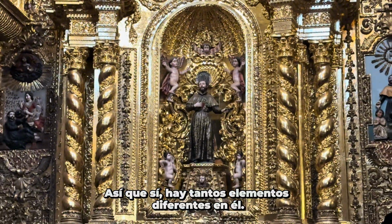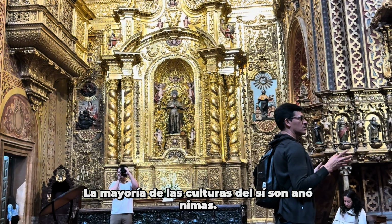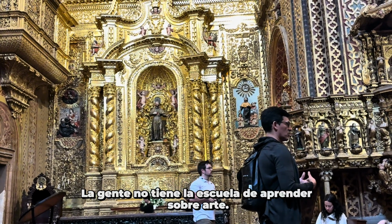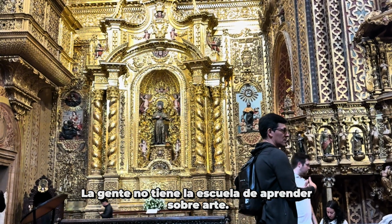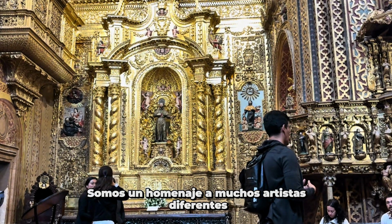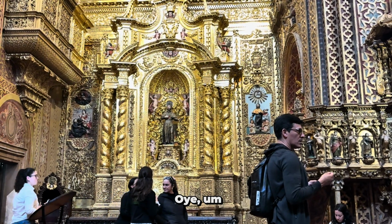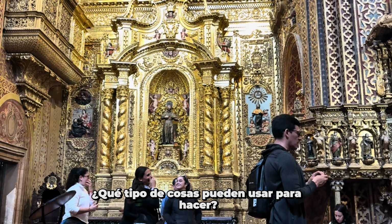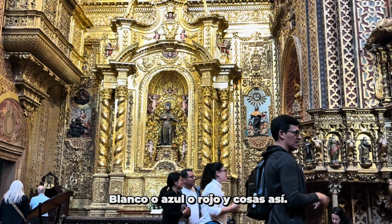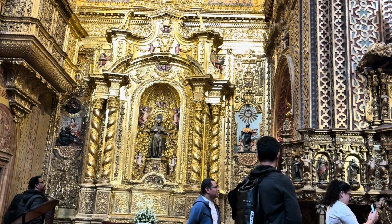So there are so many different elements in it, like paintings from different artists. Most of the sculptures are anonymous, and so are the paintings, because this is a gift to God. People had no formal schooling in art, but never signed their work. Very few actually signed it. We pay tribute to a lot of different artists because of the techniques or the elements they used to paint. They studied nature to learn what they could use to make certain colors, like pearl white, blue, or red, and things like that. So this is one of the things that happened in those days.